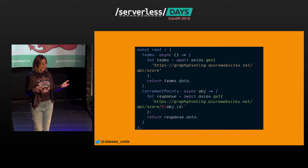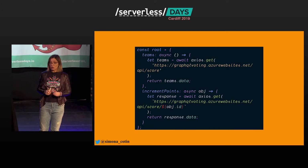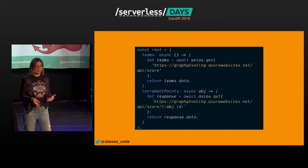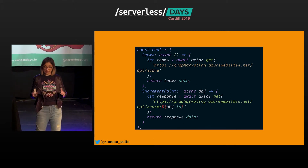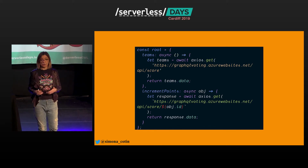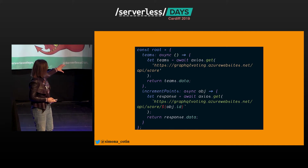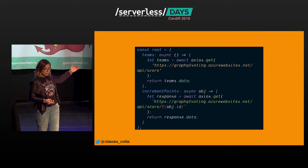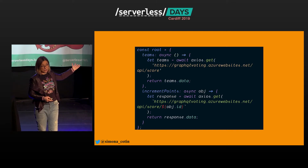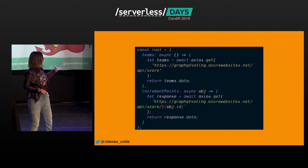But we actually have to go do the work and retrieve the data, and we do that through something called resolvers. And this is where we can either call an existing API to retrieve all that data, or we can actually go ahead and query a database. So in this case, you can see that I'm calling two existing endpoints. Those are two functions that are available in the cloud, and I'm returning that data.